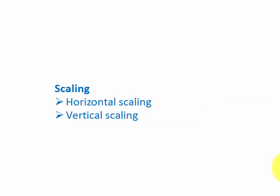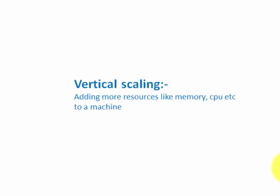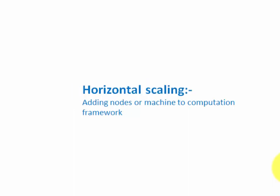Informatica PowerCenter can be scaled in two ways, horizontally and vertically. Vertical scaling means adding more resources to a machine. Adding resources means adding extra CPU, more hard disk, and more memory. Horizontal scaling means adding a new machine to the existing framework. Horizontal scaling does not have any limitation. You can add n number of machines in an Informatica PowerCenter domain.